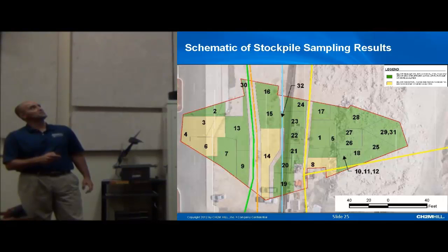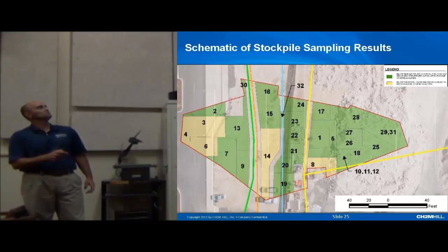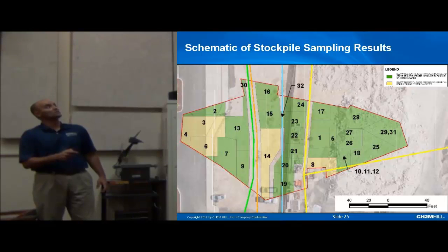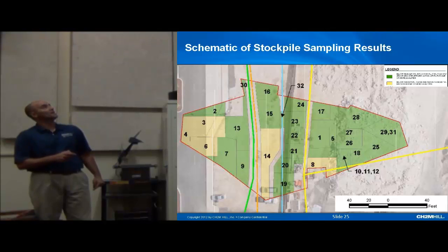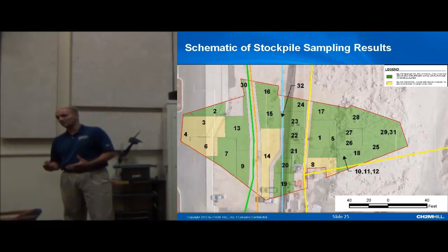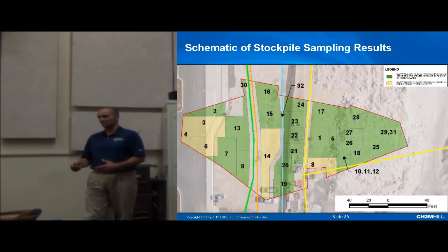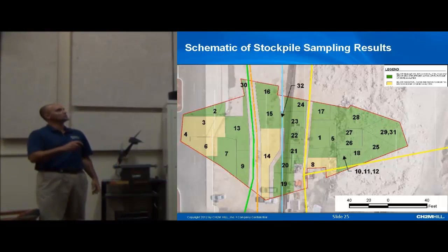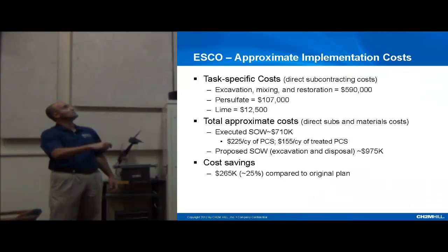Basically, green means that the soil put back in these areas is below the residential action level. Yellow means above residential but below commercial industrial. And soil from areas 6, 8, and 14 was very close to the residential action levels, and was remixed but not analyzed after the remixing, so probably it's also meeting the residential action level. So it was pretty good results.